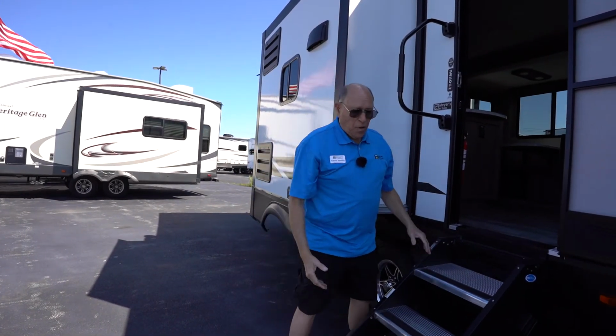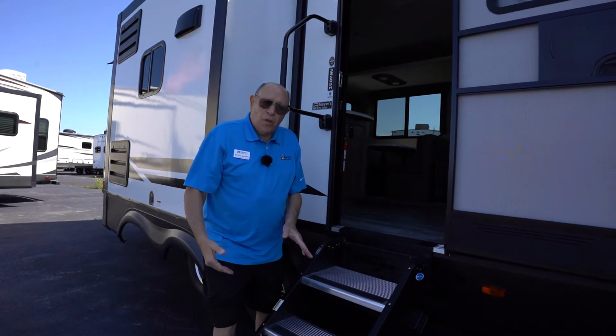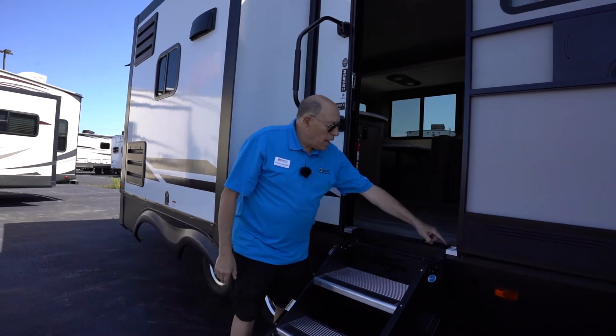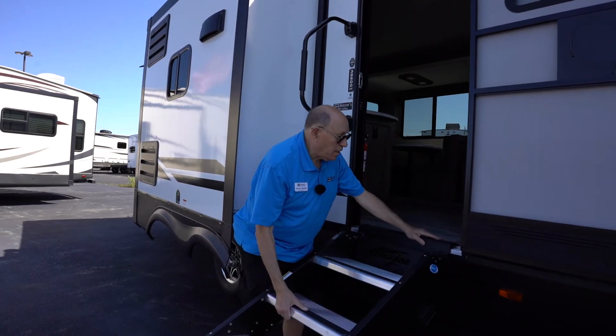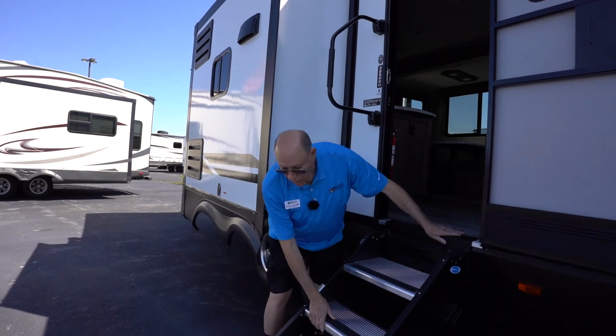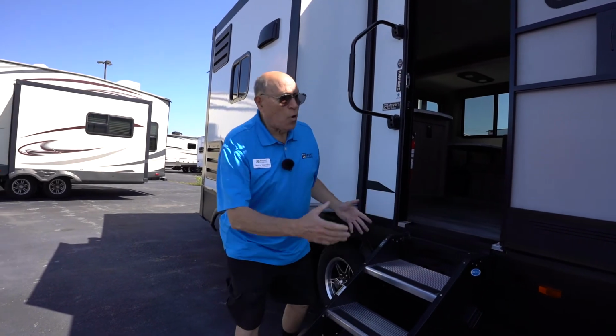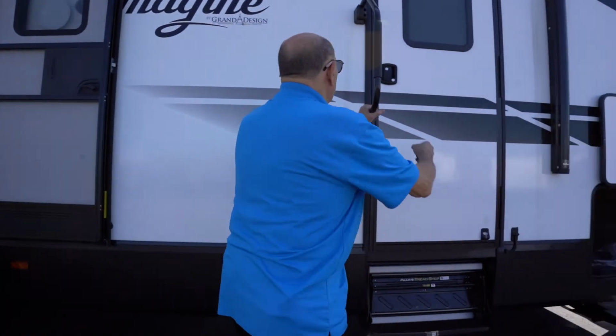One thing to be careful of, if you have pets or something and you want to bring these steps up just a little bit to make it a little shallower, you got to be careful you don't bring it up too high, or this threshold right here gets like this, and then your door won't close. So on this unit, there's 2 doorways. So we have another one here with a manual step.